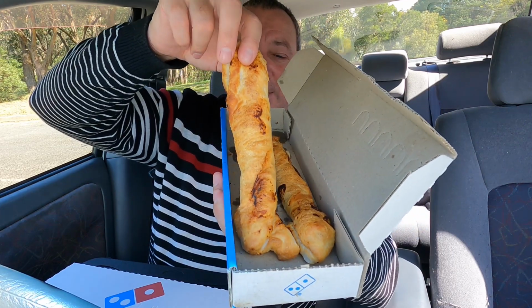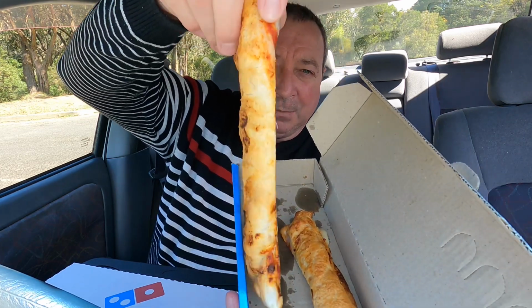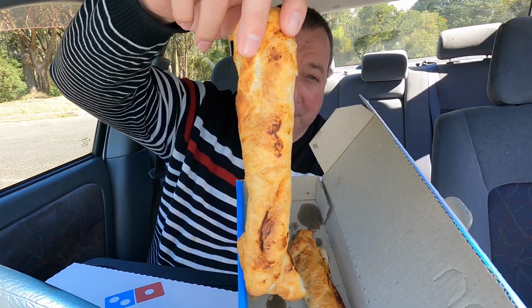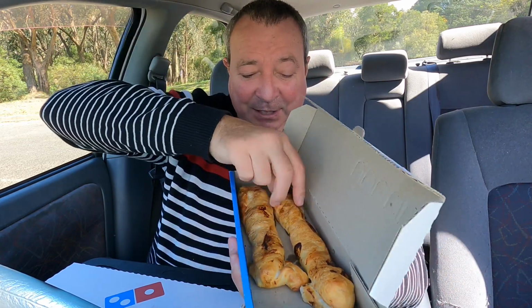Pepperoni one. Looks good, nicely cooked. It's going to be very flaky, I can already tell. Looks pretty good. Looks different, looks weird, but it looks good too. So we've got a bit of cheese running out there.